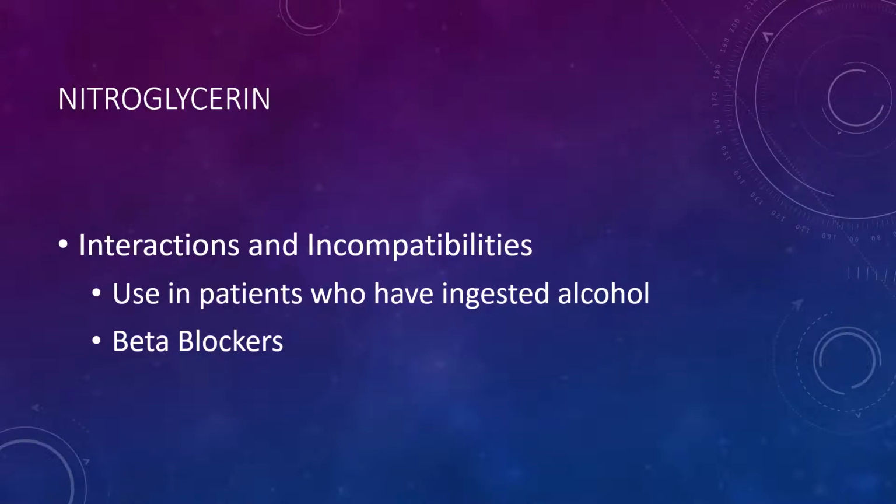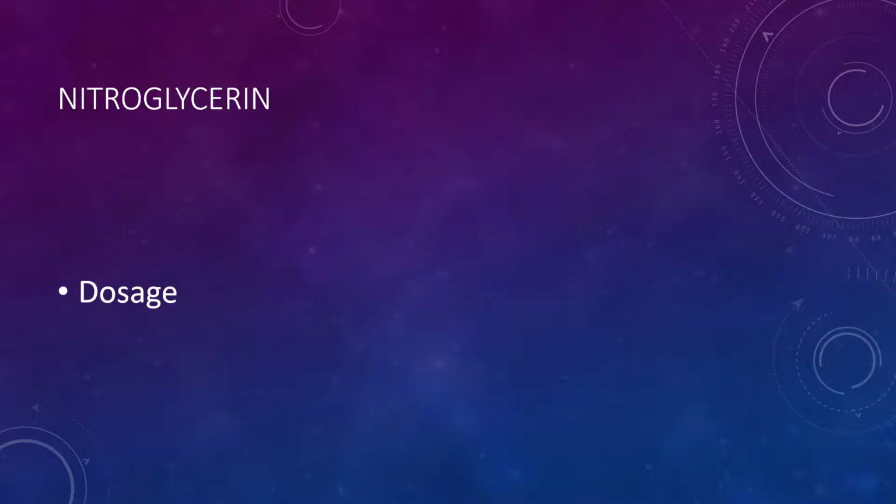your patient first. Other things that can come about is that it can cause your patient to have orthostatic hypotension when used with patients that are taking beta blockers because their blood pressure is already going to be low. Typically, what happens when our blood pressure drops as a result of taking nitroglycerin is the heart rate will kick up to compensate. If your patient's taking a beta blocker, that's probably not going to happen.